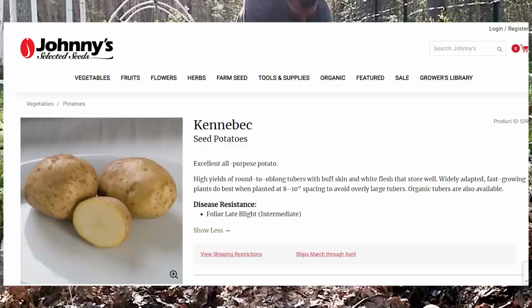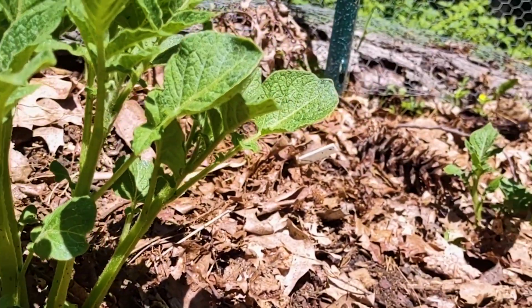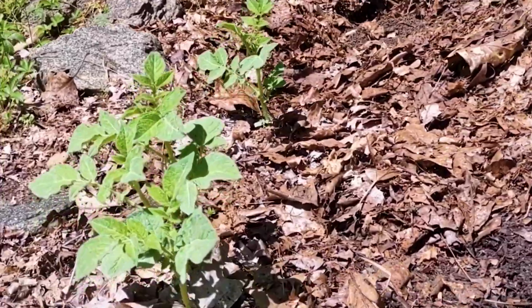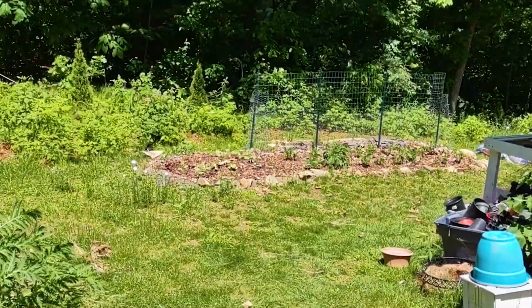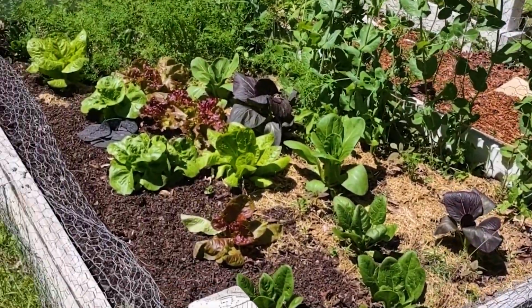These are the Kennebec variety, supposed to be a really solid white potato, good for frying and bacon, and I can tell you they're genetically really strong or a good fit for my garden, so pretty excited so far. At the end of the bed, we got a couple volunteer potatoes. These are a different type from last year. They're called Russian banana, and I've seen some YouTubers kind of hate on that variety, but they were tasty, man, and we got a lot of them.